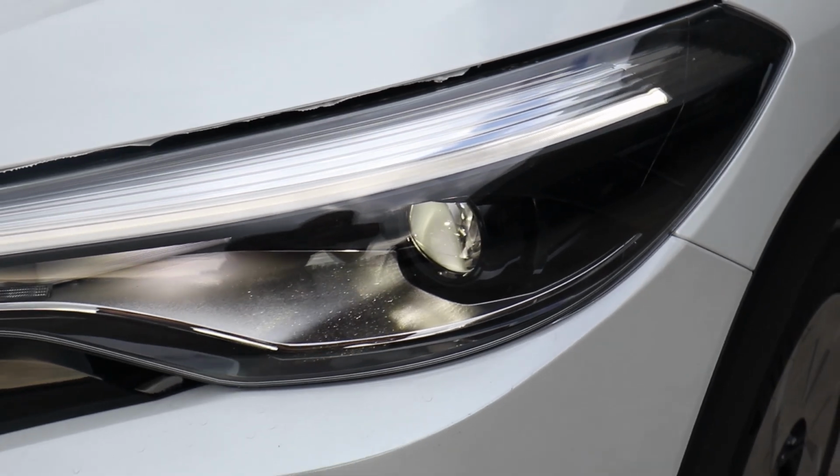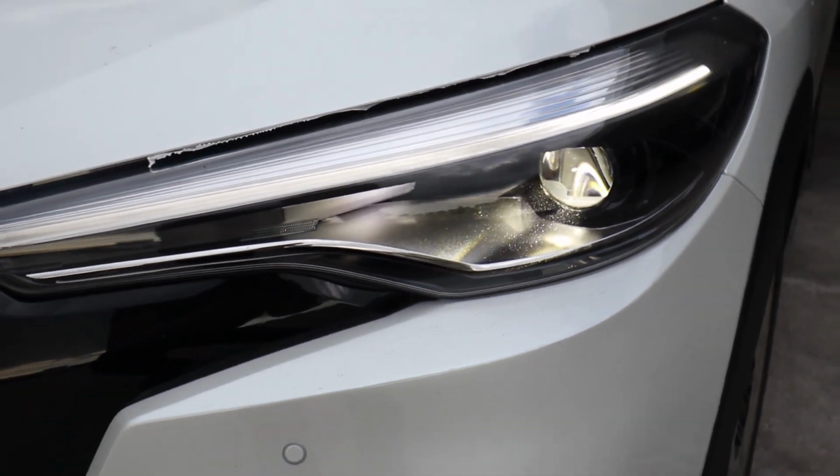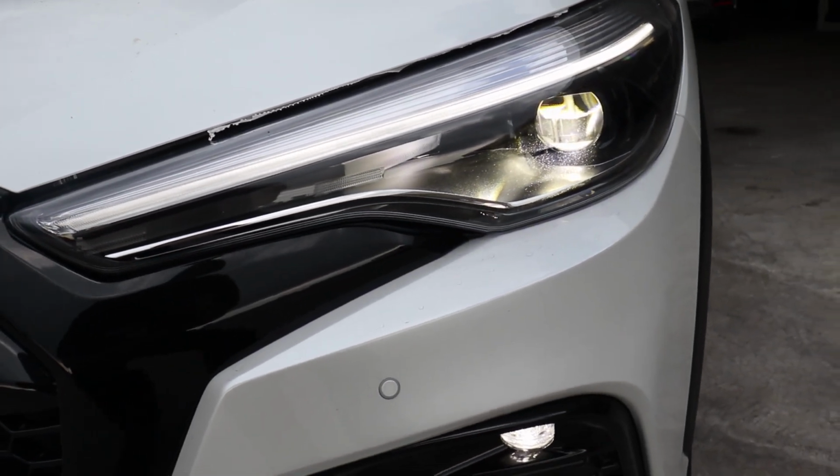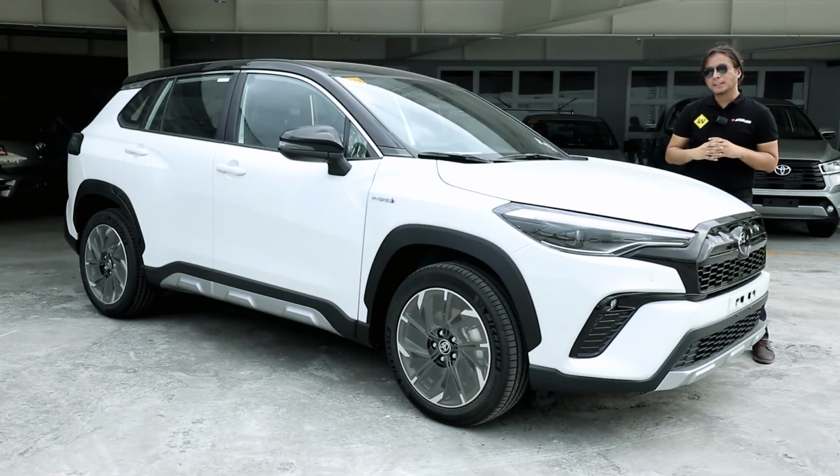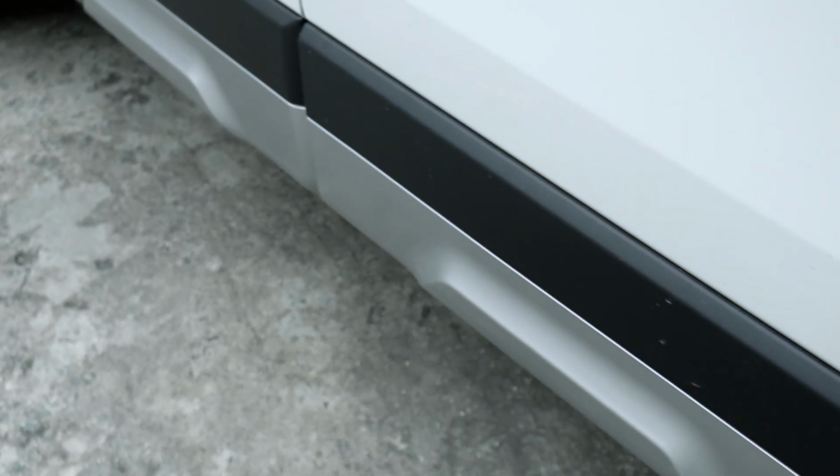The headlights are still the same. They're still LED projector headlamps, but you don't get the blue accents in them anymore. You also don't get the blue accents on the logo. The GRS gets a blacked out roof. You also get claddings on the side which make the car look more rugged.